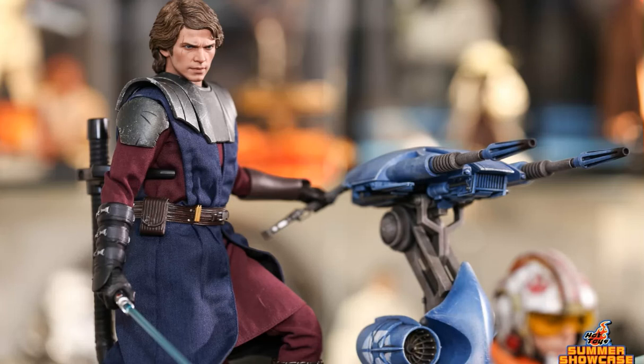The vehicle that's typically used by battle droids. I think it's very cool to get a Hot Toys one now. Sideshow made one a long time ago. I was able to review that one, and it was really cool. So to get a Hot Toys version, I think is really nice as well.